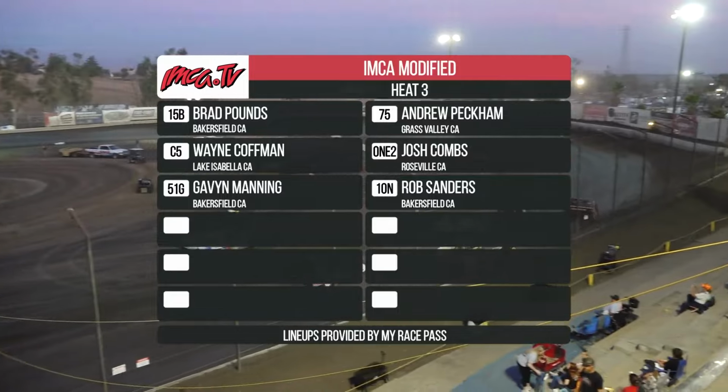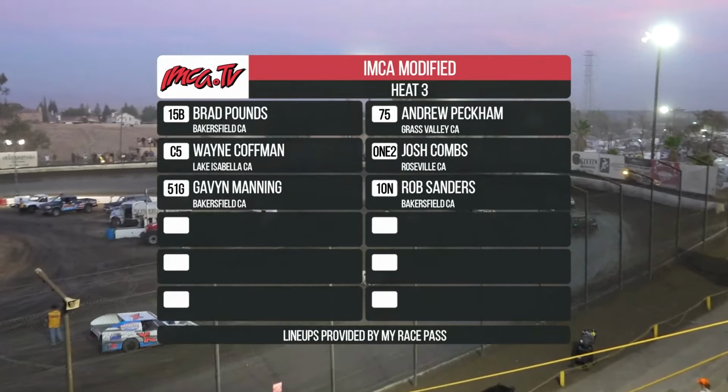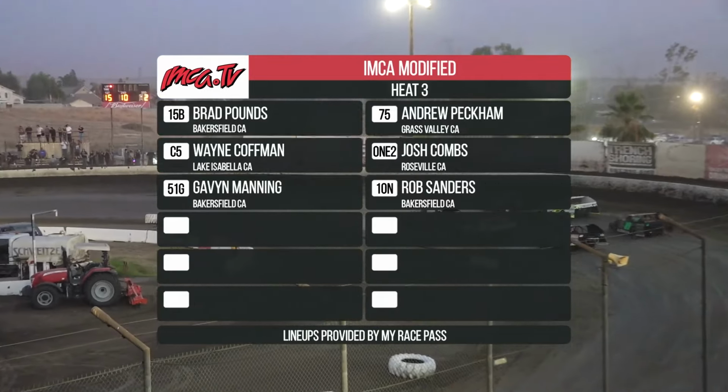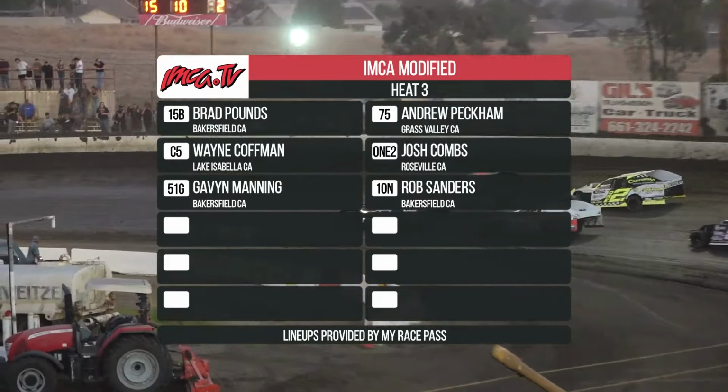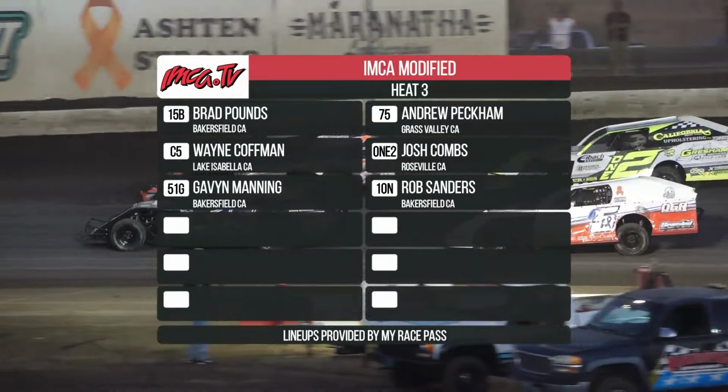Brad Pounds will start on the front row. Andrew Peckham from Grass Valley in the 75, Wayne Kaufman in the C5, Josh Combs in the 1-2 from Roseville, Gavin Manning and Rob Sanders, the Sandman, will round out your field.